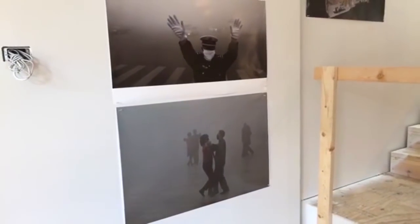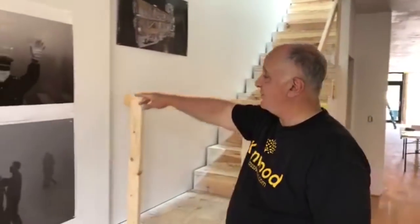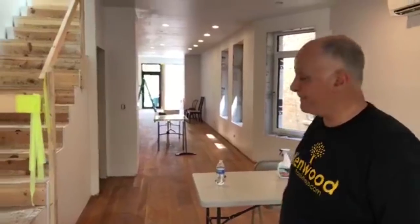There are 32 cities in China that are bigger than Chicago, and this is not an abnormal condition. This is smog, and sadly, that's what's going on. That's why they're the number one producer and the masters of photovoltaic panels, because they have to be.